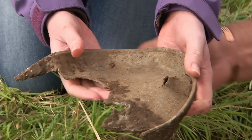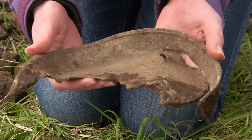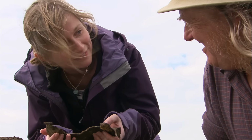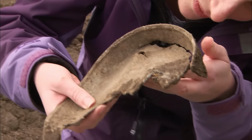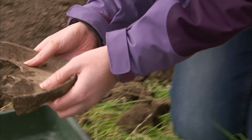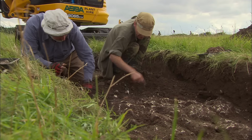Brilliant. That is amazing. That's the first pewter vessel I've ever held. Is that really? Yeah. They're really rare, Phil. They really are. So this plate from the 4th century is from the last 50 or so years of the fort's occupation, possibly even just before the Romans withdrew from Britain.